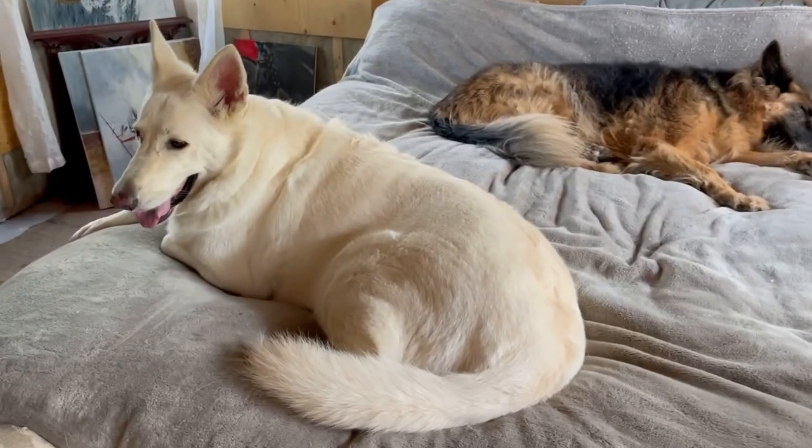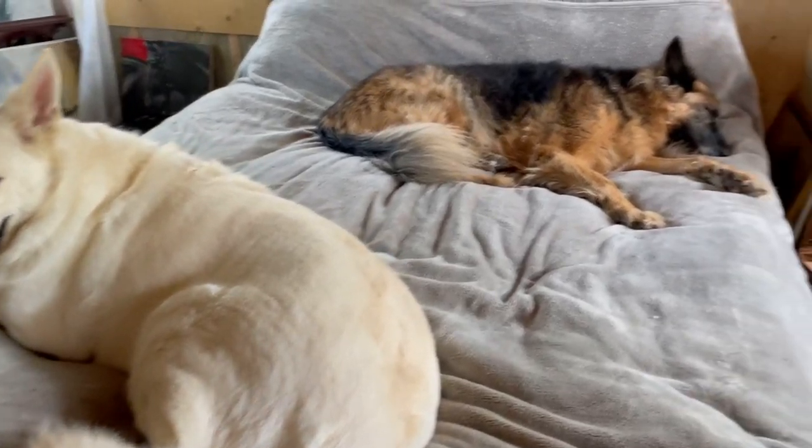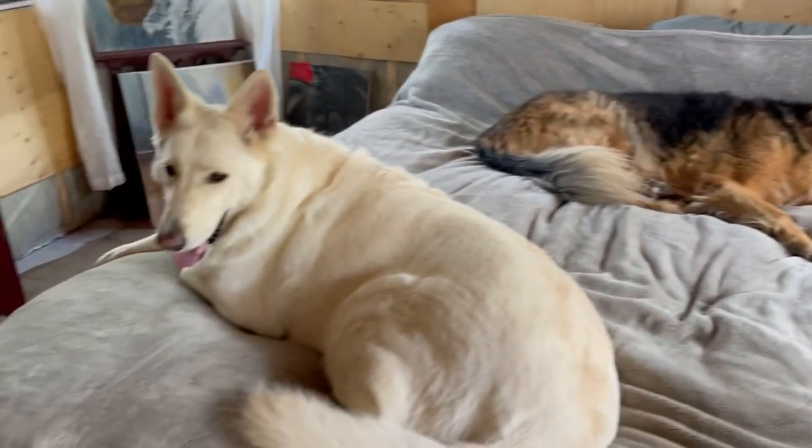The supervisors are laying on the bed. Must be nice.